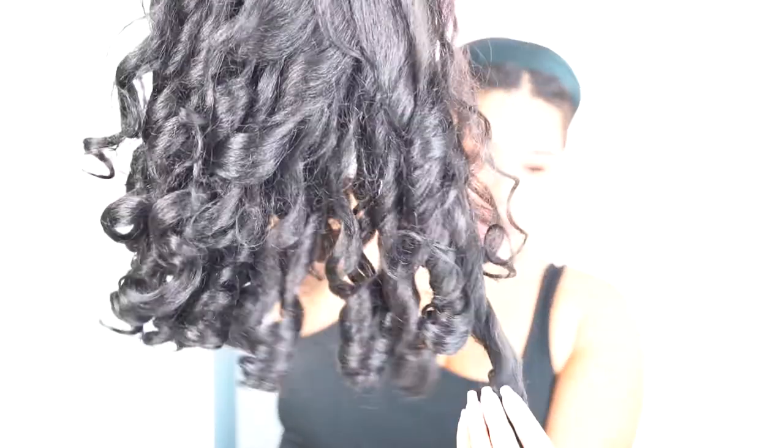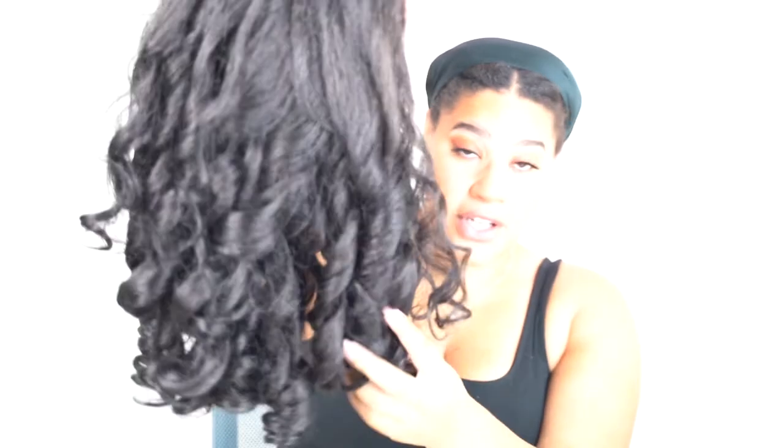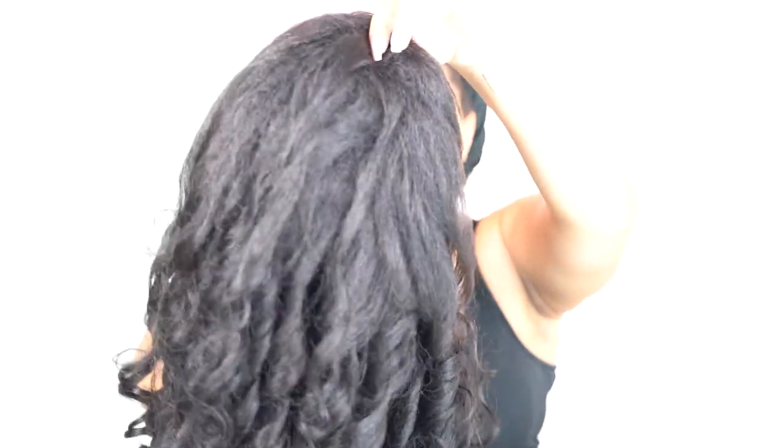Now already you can see the curls on this. And it's super soft. It feels just like natural hair does. I believe it's a premium fiber. So it's not real human hair. It's not a human hair wig. But it's super soft, feels just like human hair.